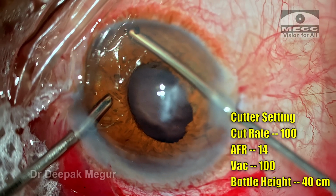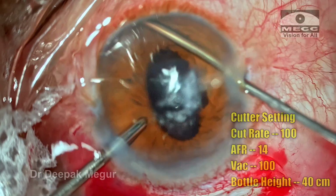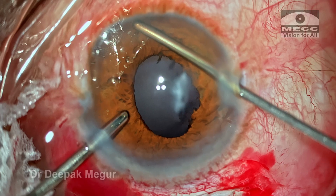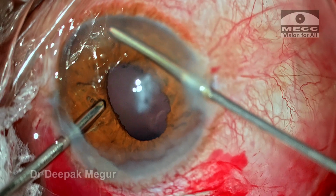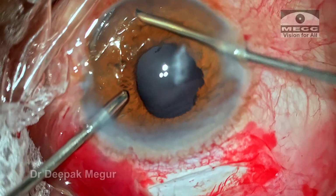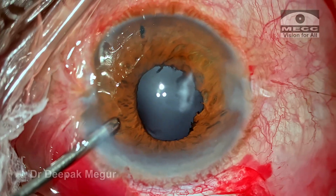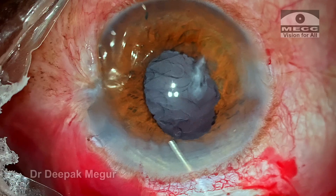If it is 100, keep it 100 or 50. In this case, we have kept it as 100, and I just go in and press with one stroke. Initially, we engage the iris and one cut. So we go through and through. So we have a nice little iridectomy in the inferior quadrant. I chose the inferior quadrant simply because the visibility was better there compared to the superior area. That's the only idea.